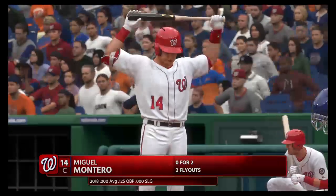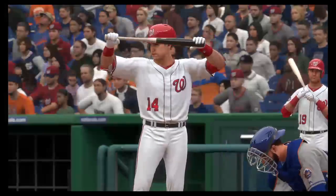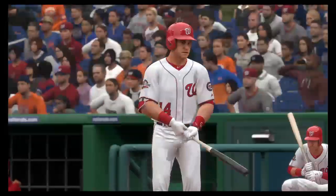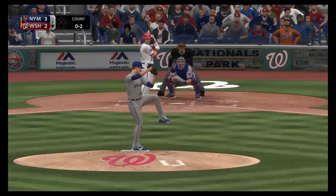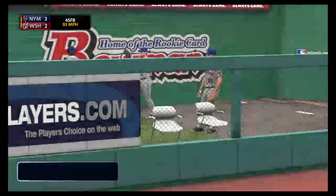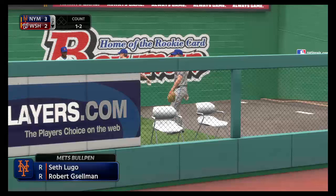Here's the catcher now, Miguel Montero. No hits to this point. This thing's far from over, even though we're moving into the back end of this game. Only down by 1. All they need to do is get this leadoff guy, and they're an extra base hit away from tying this thing up. Into the windup. Here comes the 0-2 pitch. Almost a worm burner as he misses on a low fastball. Ball 1. Couple of righties starting to loosen now in the bullpen.